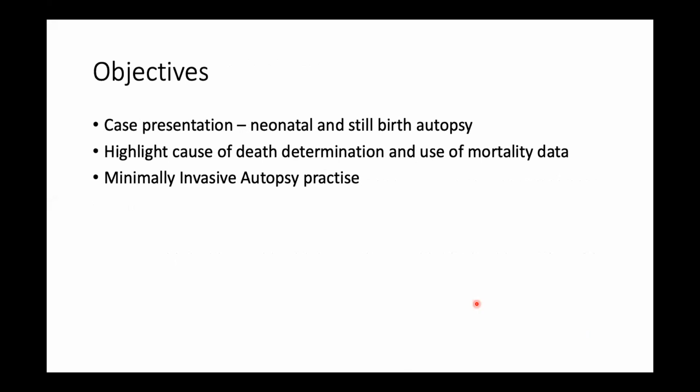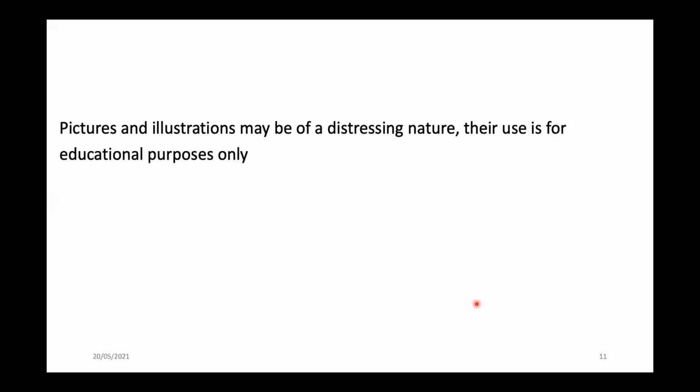So I will go forth and share a few cases to highlight how neonatal and stillbirth autopsy, the technical aspects of it. Then I will also use these presentations to highlight cause of death determination and potential use of the mortality data. And I'll finally describe the minimally invasive approach, which we have been applying in this country quite a bit. So I'm going to use a few pictures and illustrations, which may be of a distressing nature, but I'm using them purely for educational purposes.